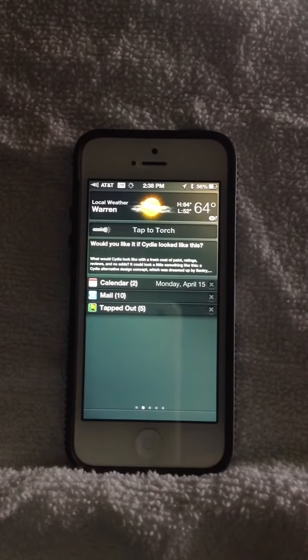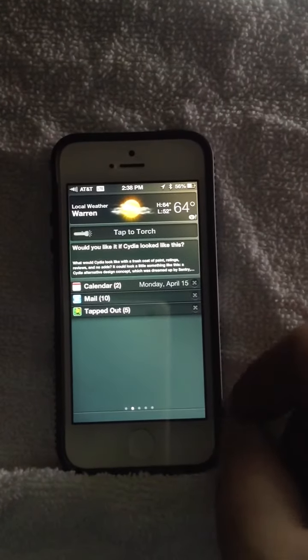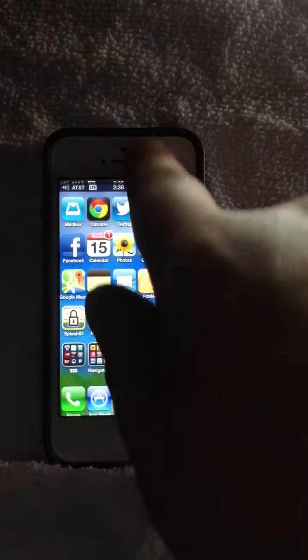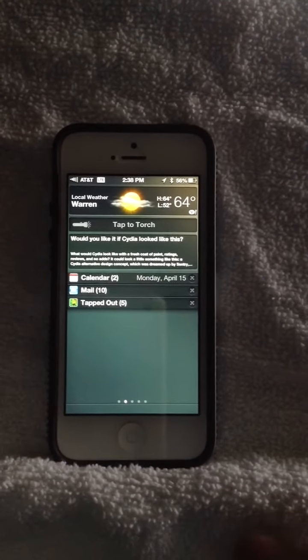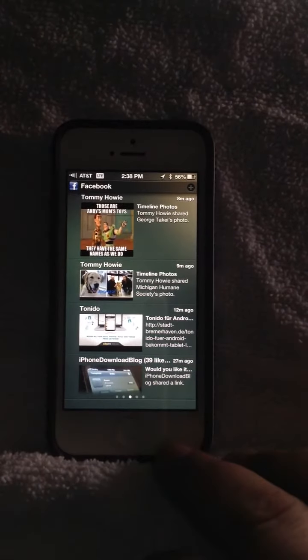And there it is. If you can see, it changed from the ugly gray that notification center usually is to this awesome greenish. It's just a different look, okay? I'm kind of sick of that regular gray look of the notification center.